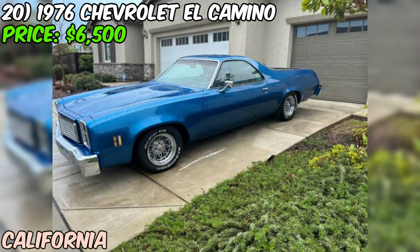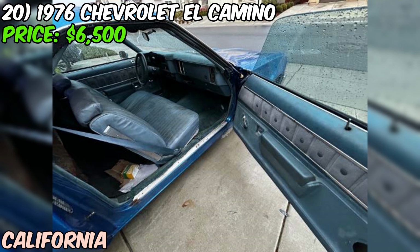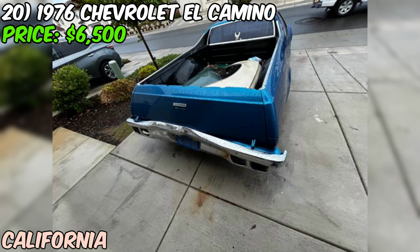The seller also mentions that the car has power steering and power brakes, which is a big plus for a vehicle of this age. Now, I know the ad doesn't go into a ton of detail about the condition of the car, but the seller does say that it runs and drives great. That's a good sign, and it suggests that this El Camino has been well maintained over the years. Of course, with 124,000 miles on the odometer, it's not exactly a low-mileage vehicle, but for a car that's almost 50 years old, that's not unexpected.